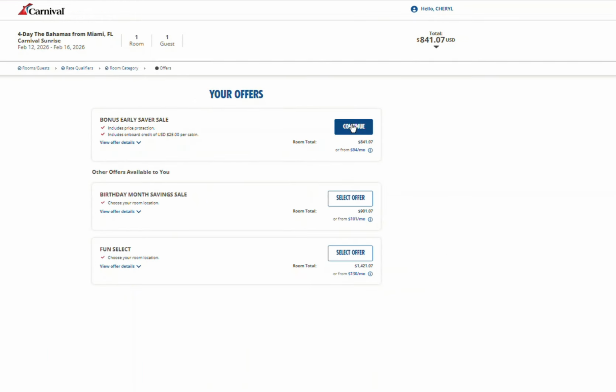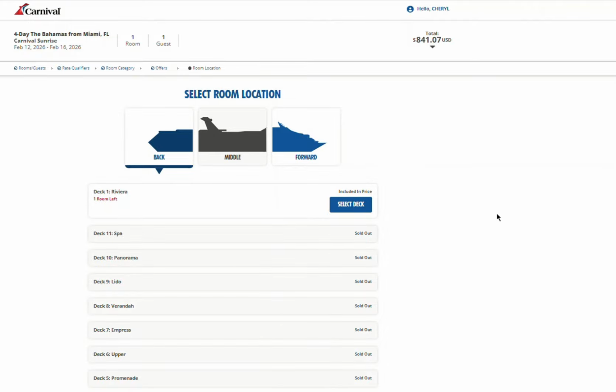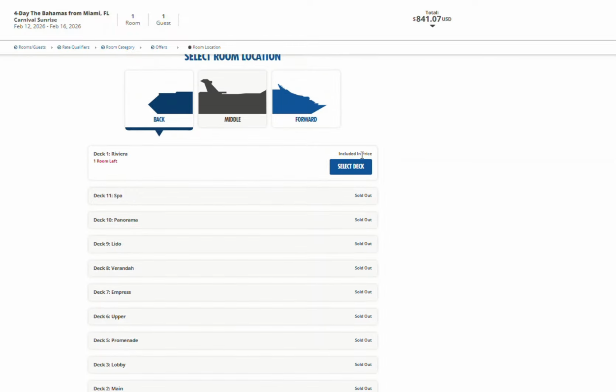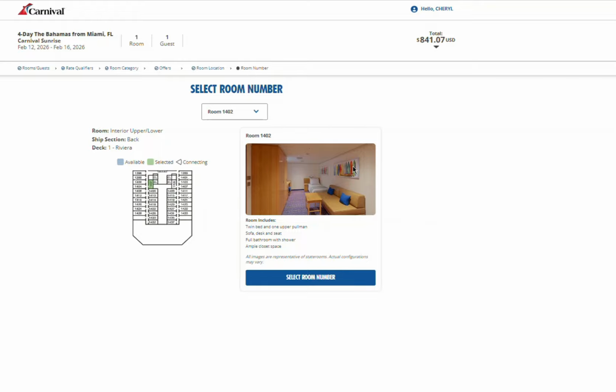All right, so let's select a cabin to book. We'll start with this first promo, Early Bonus Saver Sale. So we select it and we see that we have cabins available in the back and forward of the ship. Here we see there are cabins available on deck 1. Let's select that and we see one upper lower cabin interior available in the aft of the ship.